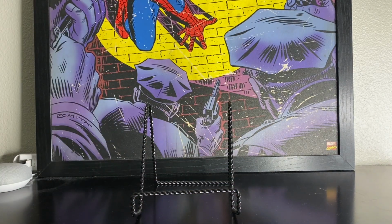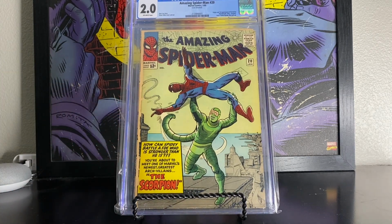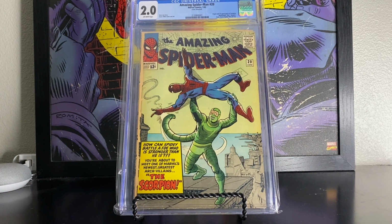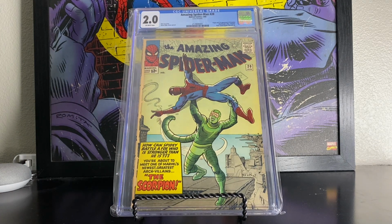Okay, so that was number 28. And we are going to be going to the big ones now. So this is the next book that I have. This is Amazing Spider-Man number 20. This is the first appearance of the Scorpion, and this one is a lower grade 2.0, but the front cover still presents really, really nice. The reason it is a 2.0 is because it is completely split at the spine and brought down to 2.0, but it presents still very, very nicely.